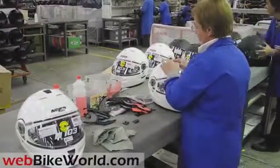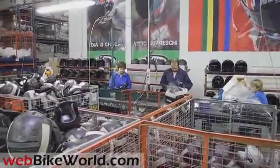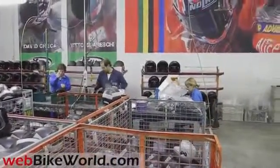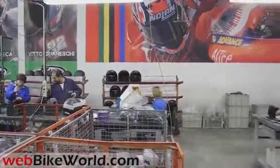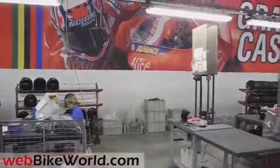Looking around the final assembly floor, you can see also the posters of Casey Stoner and Jorge Lorenzo, who both wear Nolan helmets, along with Carlos Checa and many other racers. Nolan is very much involved in racing as a way to improve technology and their products. So that's your basic tour through the Nolan helmet manufacturing facility.